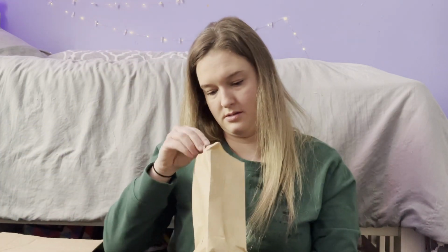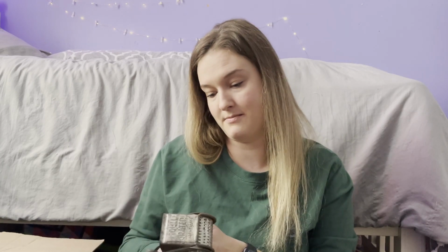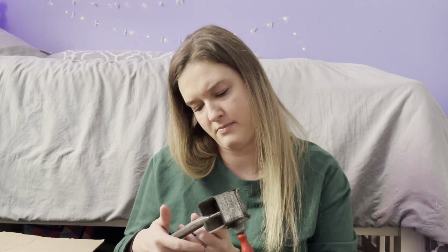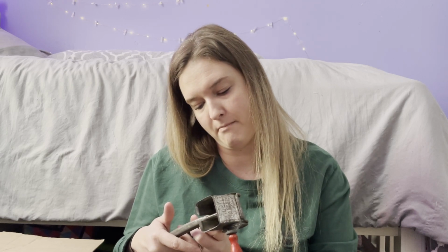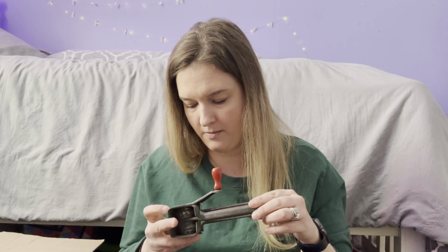All right, and then the last item is $5, and it's a really cute little cheese grater. These are pretty common as well, but you'd put your cheese in there, hold it down with that, grate up some Parmesan. This one's in a little rough shape, but it says M-O-U-L-I, a Moulinex product. So pretty cool. So yeah, that is it, guys.